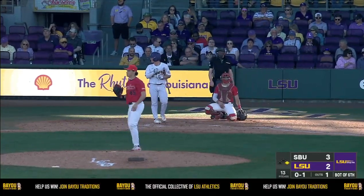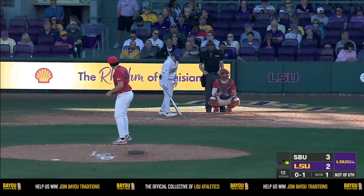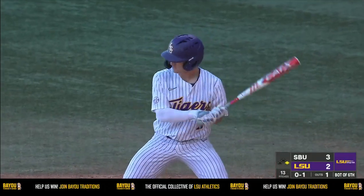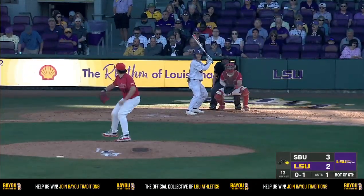Pearson swings and misses. He comes to the plate. One out, still a runner at first. Brown Earring and Santerre were kind of converging together, and I just thought it was not going to end well, but a nice play to come down with the catch.